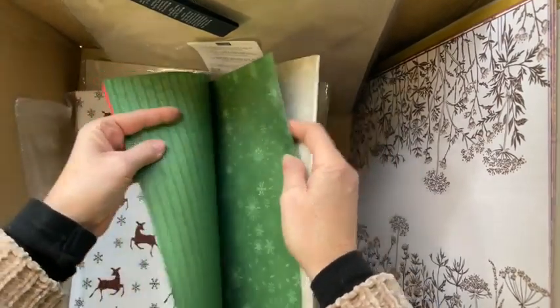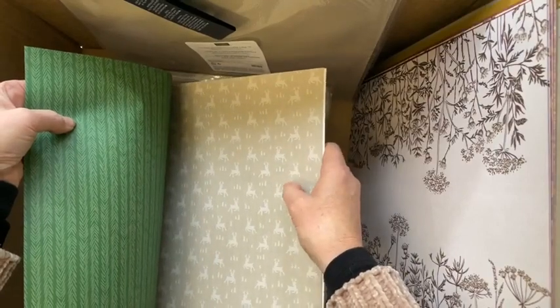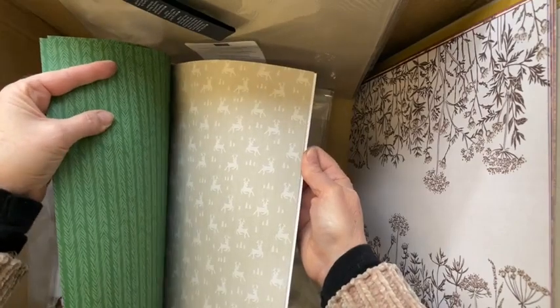There's a lot of green in this pack. I like these. I like this. This is Sahara Sand. That looks really nice with those kind of neutral little reindeers in the background there, like that.